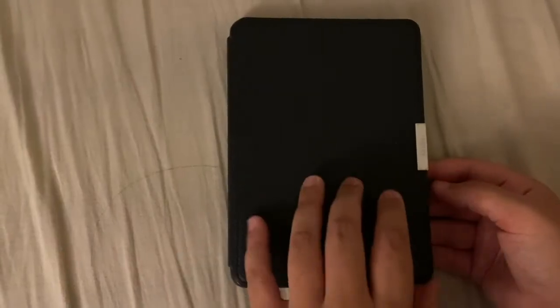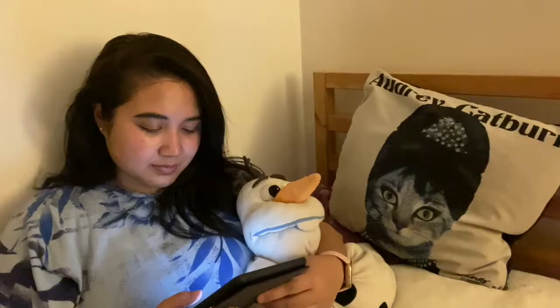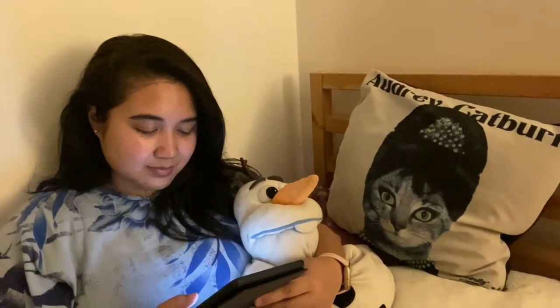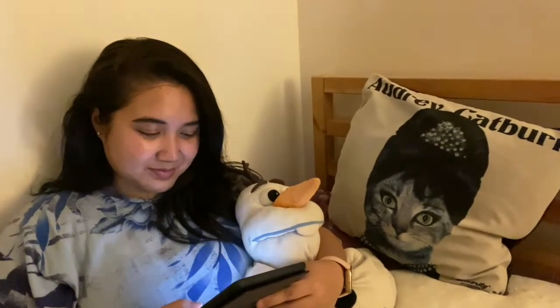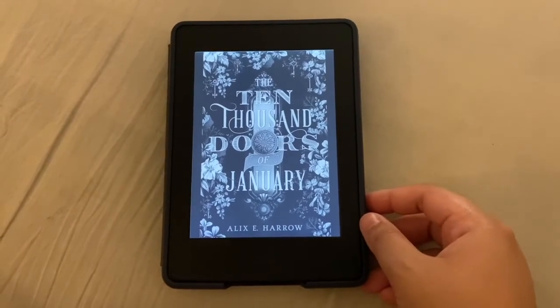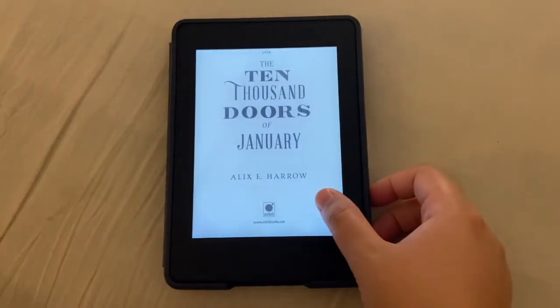I'm rotating through a few books at the moment on my Kindle. I always like to have one fiction book in my rotation and a few self-development books because I'm a bit of a self-development nut. The books I'm reading at the moment consist of 10,000 Doors of January, which is supposed to be similar to The Night Circus, which is a book I absolutely loved.